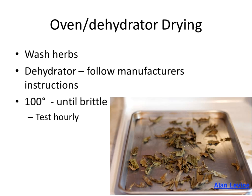And so you want to test them hourly to make sure that they don't burn on you, and you have to watch so they don't burn on you as well.